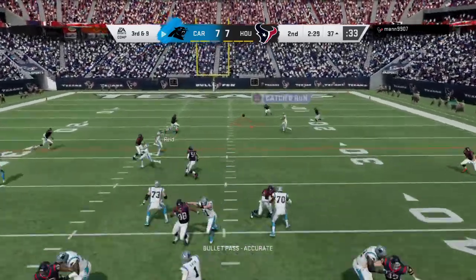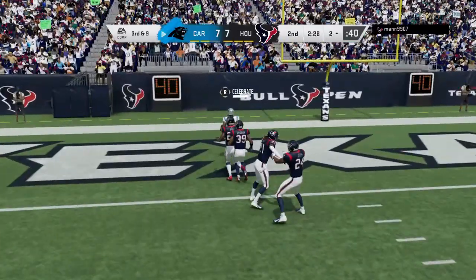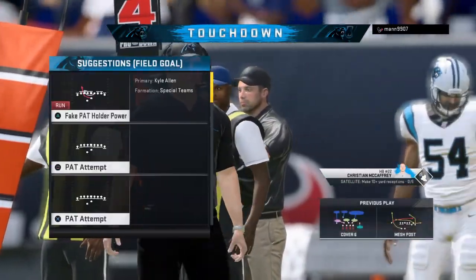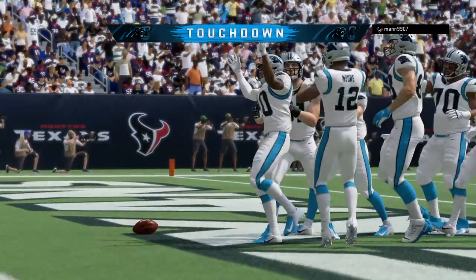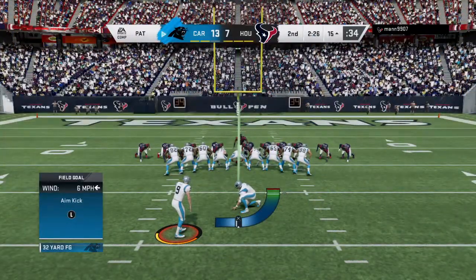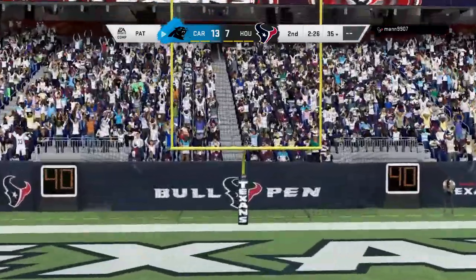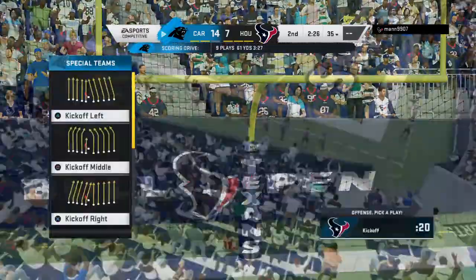Throwing on 3rd down, Newton. Got his target, Samuel. And he will take it across for a Panthers touchdown. Curtis Samuel, 37 yards. And the Panthers have taken the lead. Gano the extra point, and that makes the score 14-7.